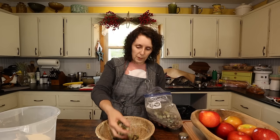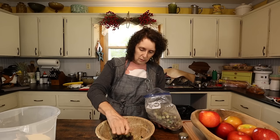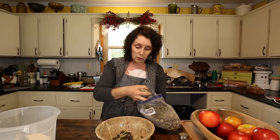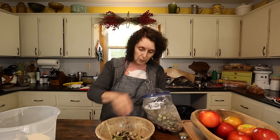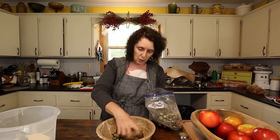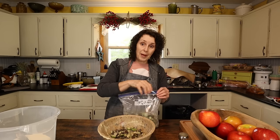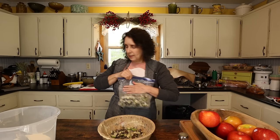And I don't put any cornmeal on it and I don't blanch it. I don't do any of that. Some people do, and you've got to do whatever works best for you and how your family likes it. So I just get out maybe, that's probably enough there, maybe one more little handful. Then I can put this back in the freezer until I need it again.